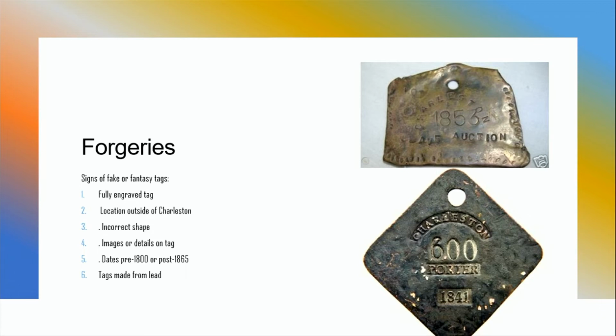They predate 1800 or post-date 1865. So we know, and that's well documented, that the badges were made between 1800 and 1865. And if they're made from something like lead or silver, they're not authentic, because they were definitely made from copper.